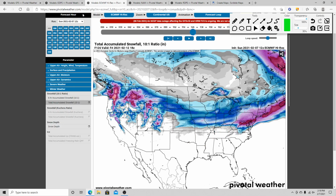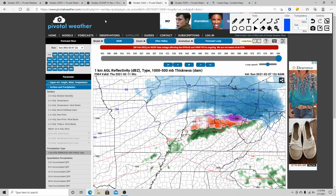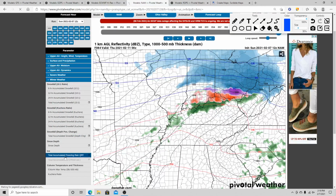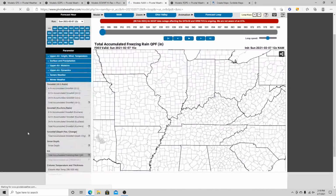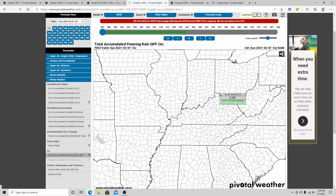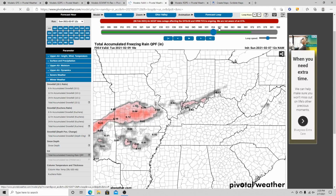Now, the European model does not have the ice thing on here, so I'm not able to show you guys that. But we could at least pretty quickly take a look at the ice amounts from the NAM and probably the high-res Canadian as well, really quick, because this is probably going to be the most concerning part of this event here.